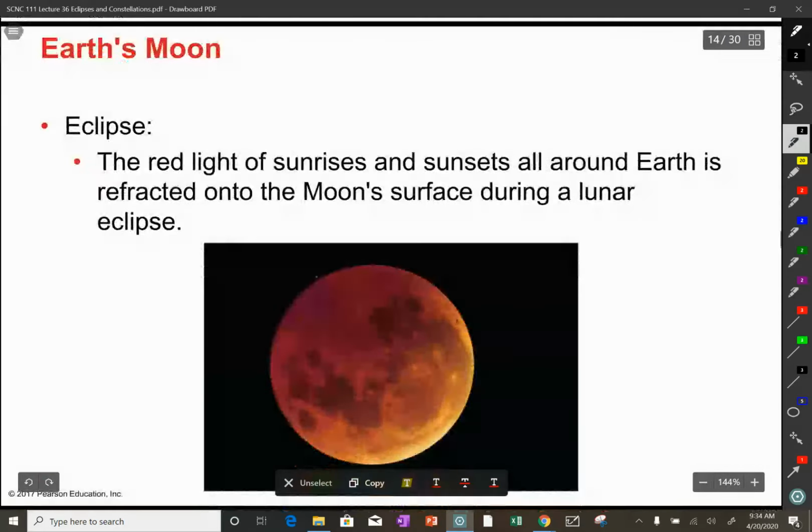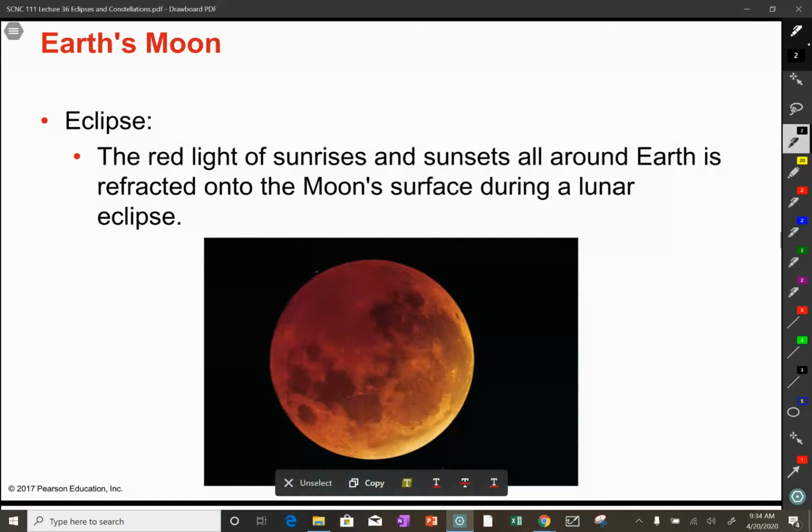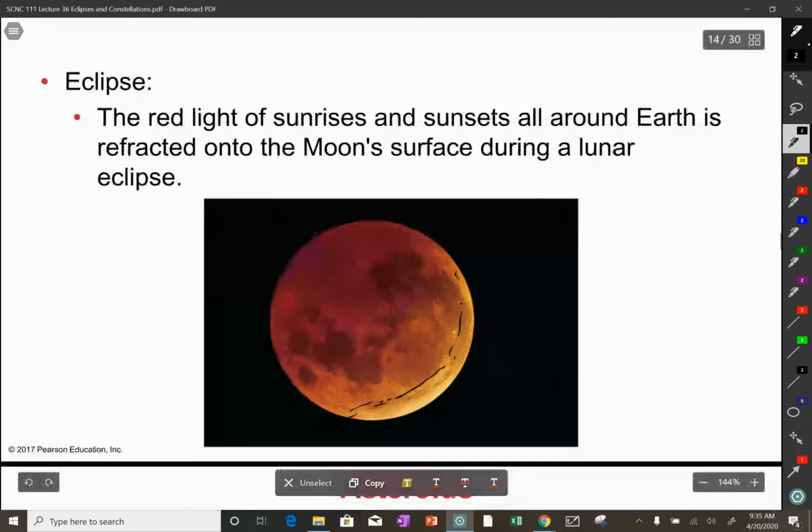So those are eclipses. Here's a picture of the moon just coming out of an eclipse. So you have some light hitting down below this line here. It looks red in the part that's eclipsed, and that's actually because of refraction, because of light bending around the Earth through the Earth's atmosphere, hitting the moon. So there's no direct sunlight hitting it, but there's light that bends around the Earth that hits it, giving it that red color.